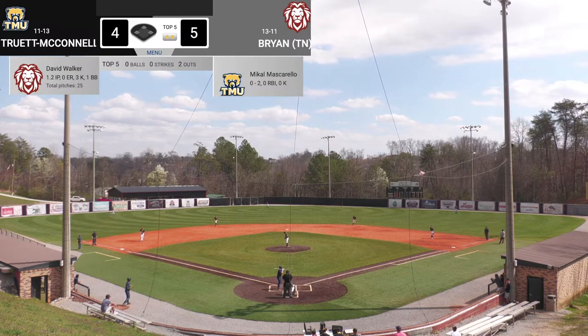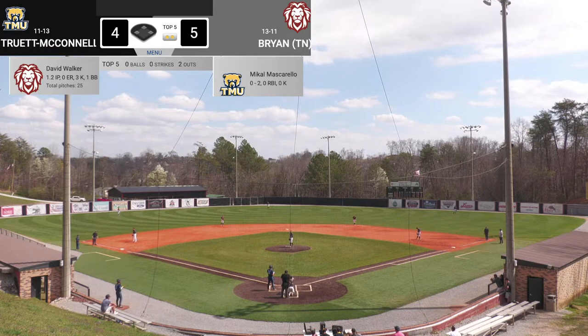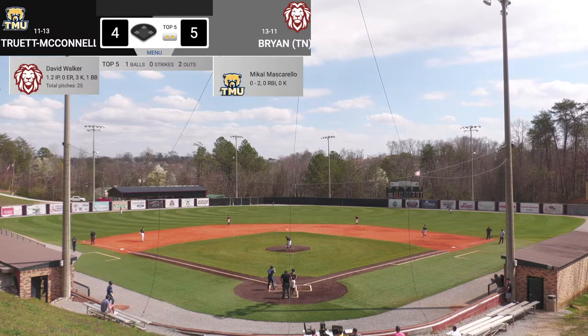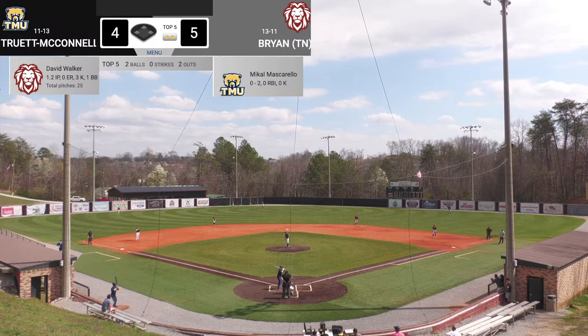And this is going to bring Micah Marcello to the plate. That's going to be a fastball a little low. Nice spot there for Walker. It's going to be a one ball, no strike count. Marcello is 0-for-2 on the day. Pitch by Walker. That's going to be a fastball out, moves the count to 2-0. I'd be expecting the hitter to take here to try to run Walker's pitch count up.